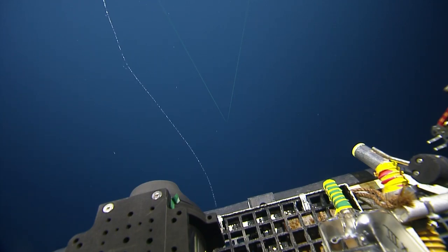And that's off of the main axis of the mid-Atlantic ridge, right? It's kind of offset. Yeah.